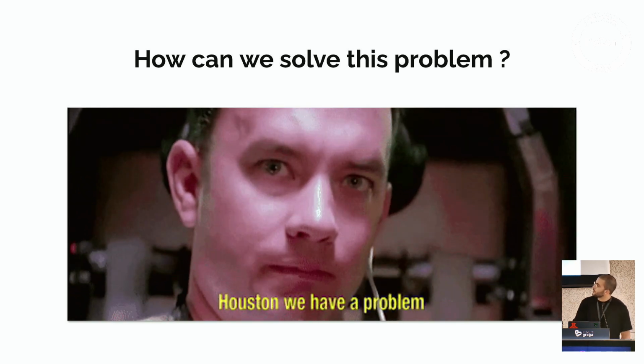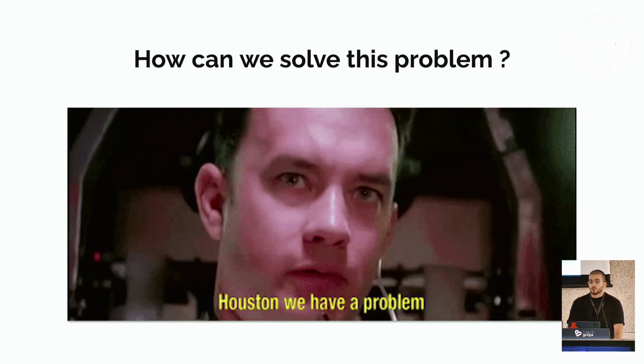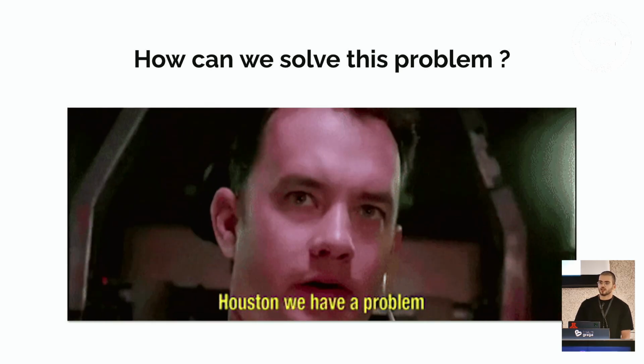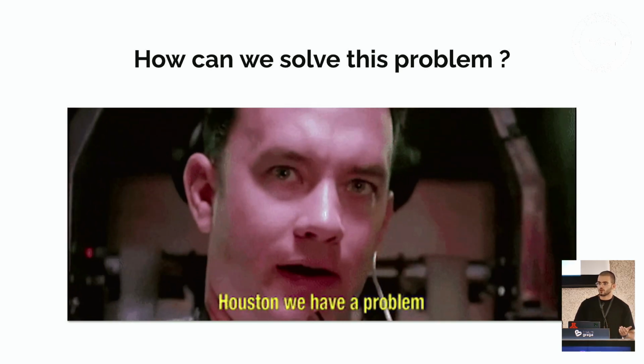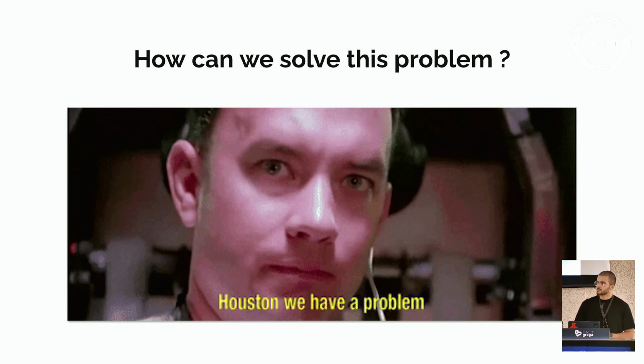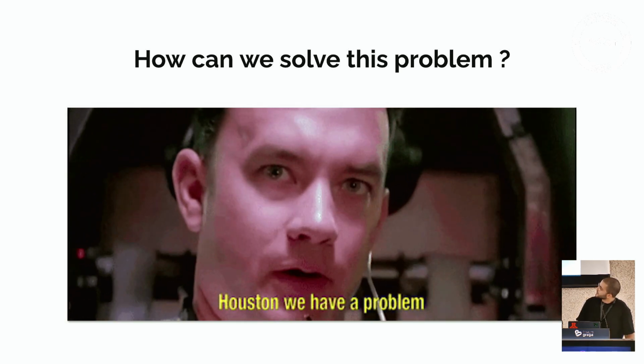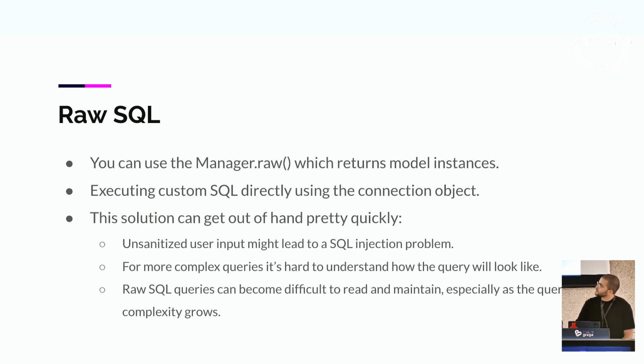So how can we solve this problem, right? This is also the question we asked ourselves within our project. We wanted to find a solution that could go beyond the ORM. So still use the ORM, but maybe in certain situations also use something else. And that's when we went on the lookout, and first we tried to just use plain raw SQL, right? So build our own SQL queries and then execute them, which Django is pretty great with.